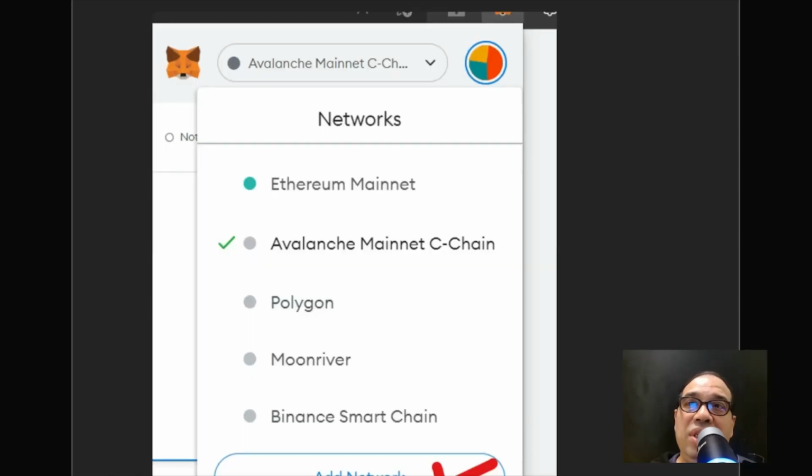Now I'm going to start to show how to actually buy those nodes. I might go very quick, but you can pause the video and look at it, or I might also be giving a Word file with all the screenshots, so you can download it and go through it step by step.